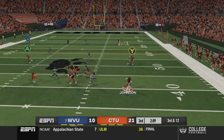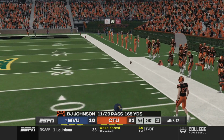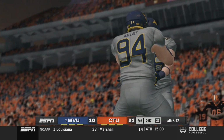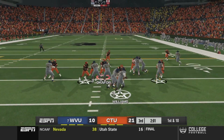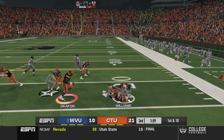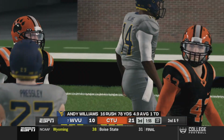Johnson, this time they send 4. He moves to the right side, tries to stop and throw this one to Adrian Shields. 11 of 29 this game. West Virginia is playing very good defense, but we've just been making a couple of plays here and there to stop them. As now West Virginia's back on offense.